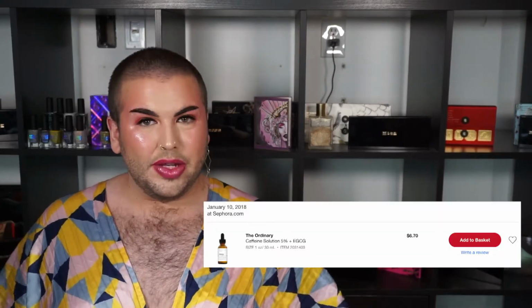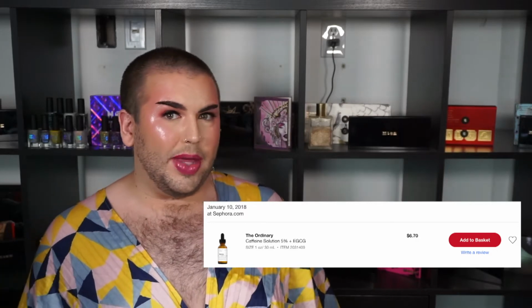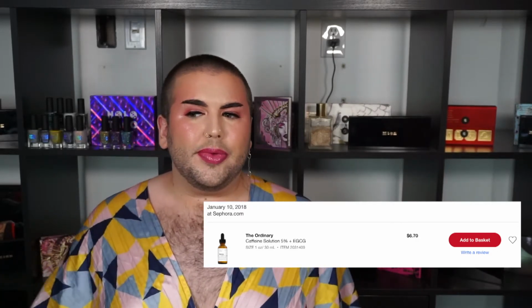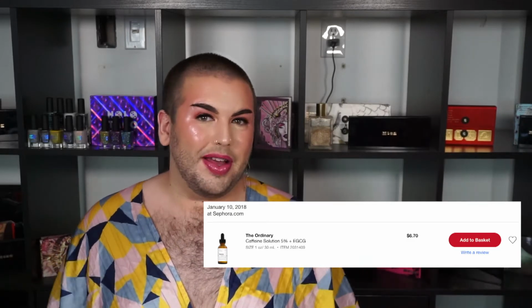Also on January 10th on Sephora.com, I might have bought this at the store that I was working at, or I might have bought this at home, but it's the Caffeine eye solution. I remember this being fine, but I don't think it did anything revolutionary for me. I was using it in conjunction with a Murad eye cream, and I'm sure the Murad eye cream was doing more for me than this one was.